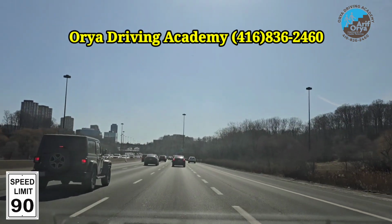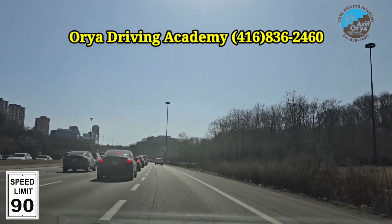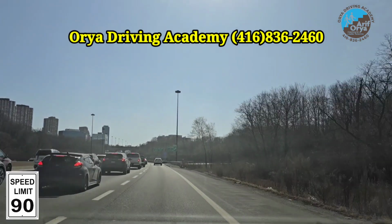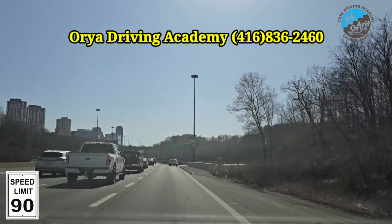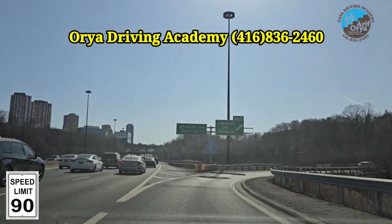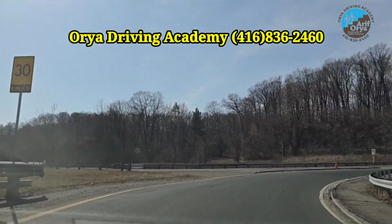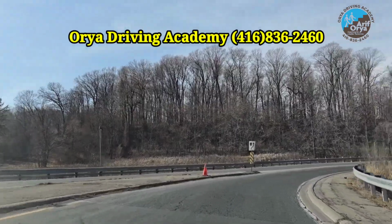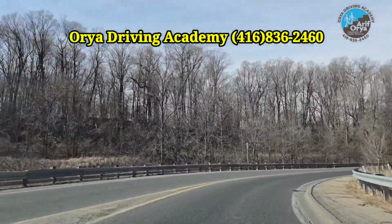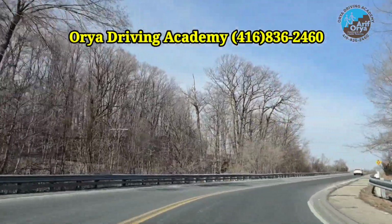So I'm gonna be asked to exit here, mirror, signal, blind spot. This lane is a shared lane. It will be the acceleration lane and deceleration lane. So please make sure that you're watching the cars coming in as well. So once you get to this point, turn off your signal, and nice and smoothly we are exiting from the highway. This ramp is a little bit curvy, so just drive safe.